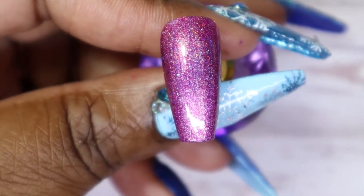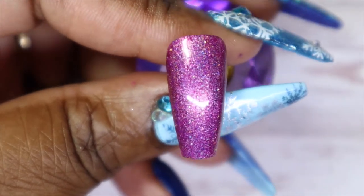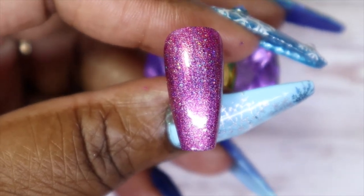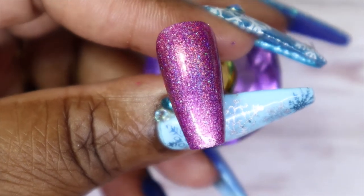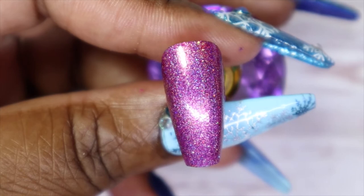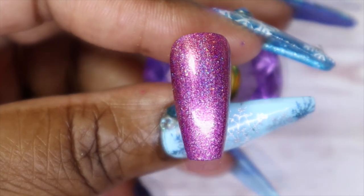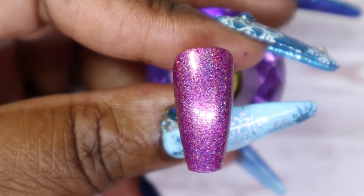Oh, this one too, guys. Oh my gosh. So this is Mary with two coats, and as you can see, it built beautifully with that second coat. I'm not gonna go in with a third coat. I don't see a need for it. Again, it's entirely up to you, but I'm getting really good coverage here with this second coat, and it is just so stunning. That second coat really brought this color to life.